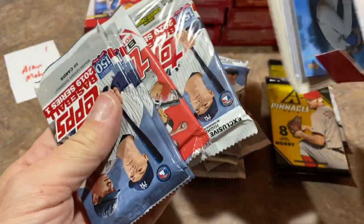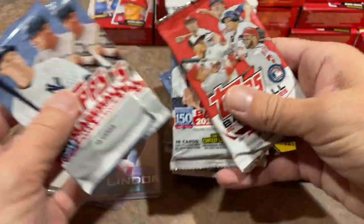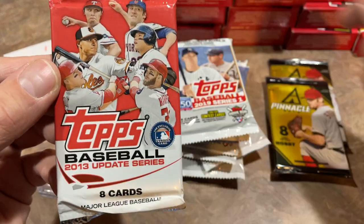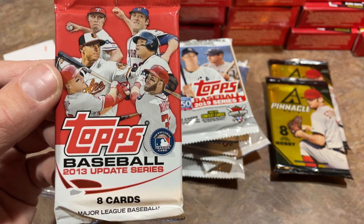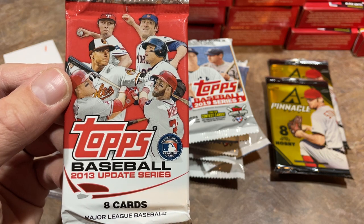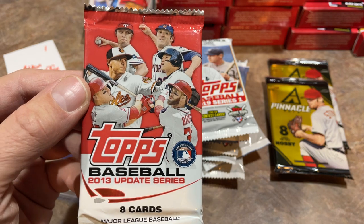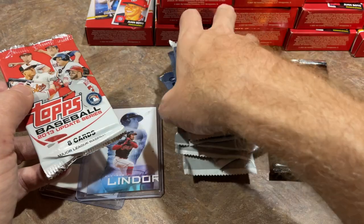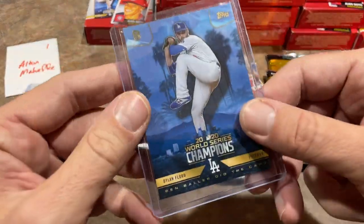Next, we've got, okay, something a little different here. I see a red pack, lots of 2019, but check this out, folks. That is a pack of 2013 update. That's pretty awesome. Now, I haven't opened 2013 update in a long time, but there's some pretty big names in that. I believe it's Machado. I want to say Betts and deGrom are in there, but maybe it's Betts. We'll see. It's been like 2 years since I've opened 2013 update. I just know that that's a very expensive box.